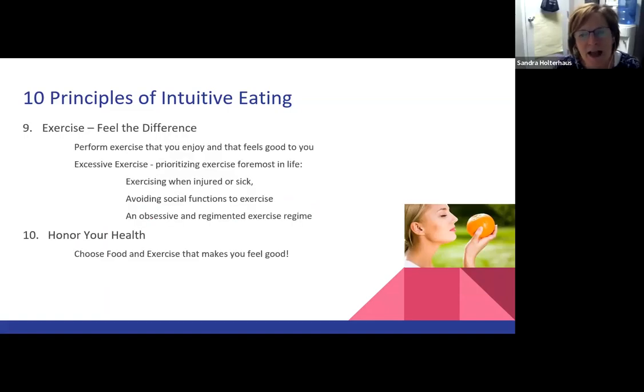Number 9 is exercising and feeling the difference. So just like choosing foods that you enjoy and that will nourish you, you also want to choose exercise that helps you to feel good. And again, a good variety, and everyone can figure this out for themselves, like what they want to do and how hard they want to work out. So just knowing that movement is really good for the body and can help you feel healthier, can help improve your mood, all those types of things.